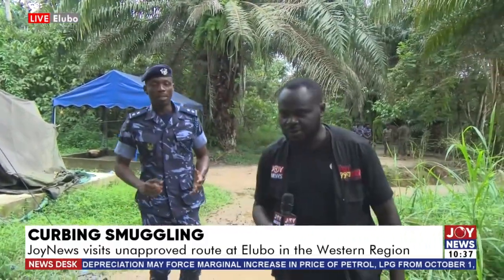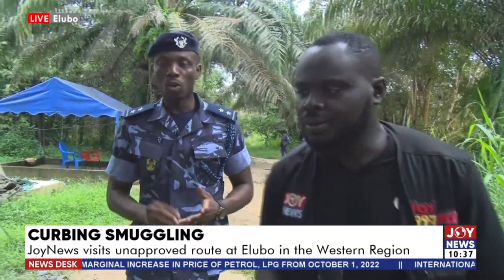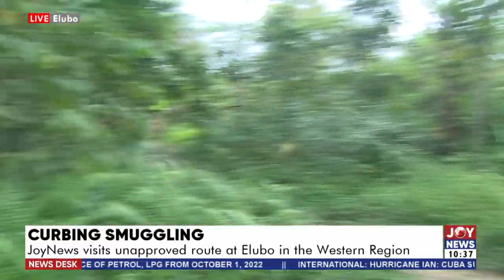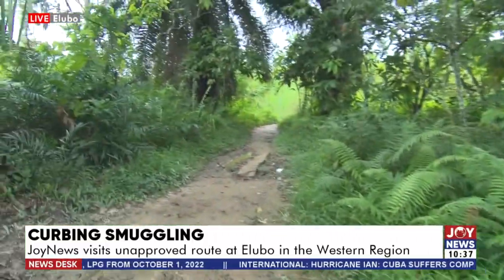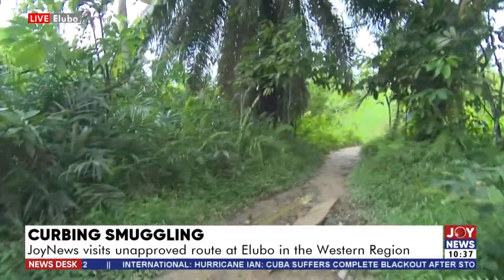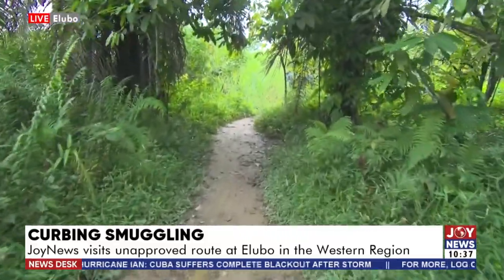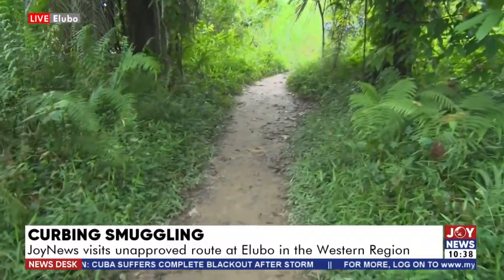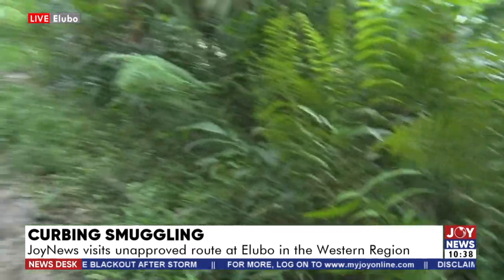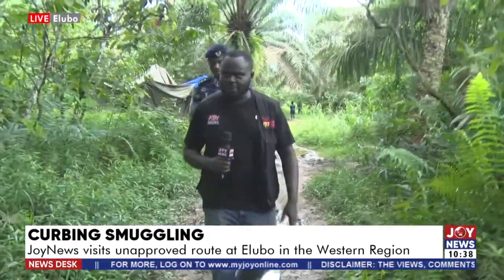Basically, they bring in rice and oil. Sometimes you get frozen fish, but basically it is rice and oil that people bring in the most. I'm told that is because it's cheaper in Ivory Coast. So when they bring it to Ghana and sell it, they make a lot of profit, a lot of money, than buying it from Ghana. So how difficult is it stopping them?